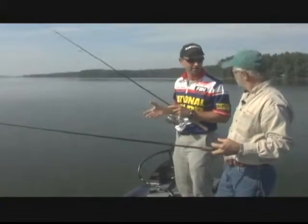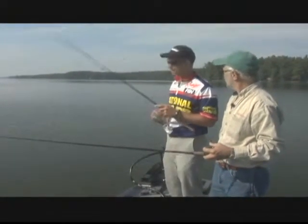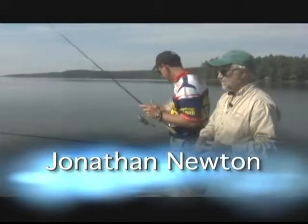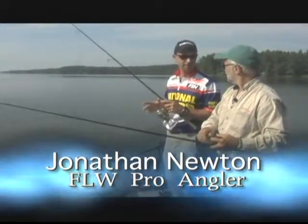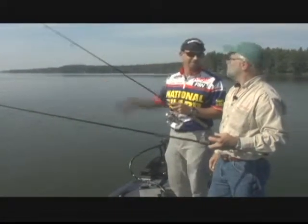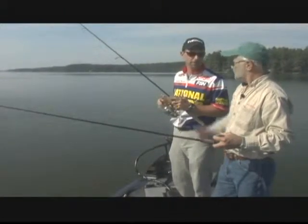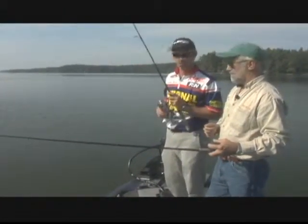Another thing you want to pay close attention to when you come into these areas is your depth finder. Your electronics are key to letting you know what depth you need to be fishing in, and here we started out a little deeper, but we've moved into the 8 to 10 feet range, and you can cover a variety of depth. From 8 to 10 feet, you're casting up into actual 2-3 feet of water maybe, and working it out and covering a big range of depth.